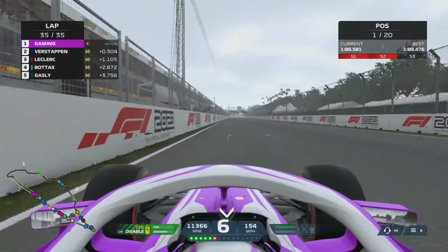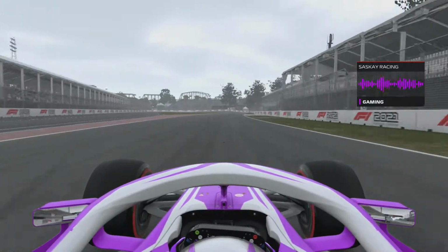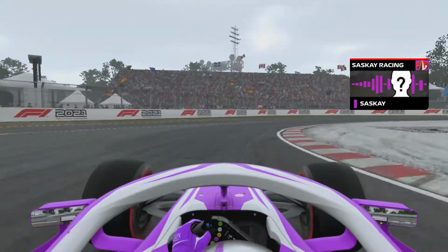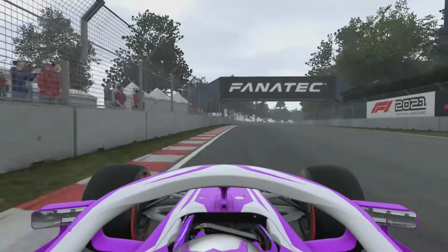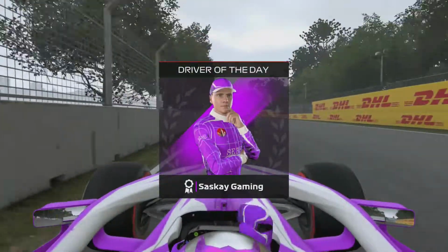It's going to be back-to-back wins for the team. Absolutely massive, boys. We cross the line. It's confirmed. Back-to-back wins. What an absolute sick race that is from us. Fantastic. You've won the Grand Prix. Who would have thought it, boys? Who would have thought it? Now, good things seem to come in twos for us. It's driver of the day.